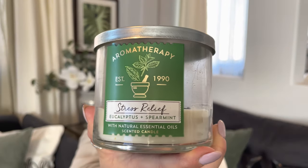Okay, so now I've shown you what the room looks like. I want to show you how I get my house smelling like a spa. And I've got a couple of things here that I'd like to share with you. So my first one is obviously candles. We all love a good candle. And this is Bath and Body Works, the aromatherapy stress relief. Let me show you that. This one is eucalyptus and spearmint. So I burn this one, as you can see, quite often. This one's absolutely one of my favorite candles.